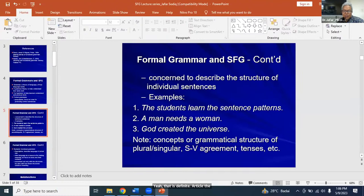A man needs a woman. Have a look at this clause. A man needs a woman. Since the subject is a man, the predicate or the verb needs the singular marker, as in needs, and then a woman. Okay, the sentence is grammatical. We can also exchange the subject and the object here, for example, a woman needs a man, right? And we are not talking about what if there is no indefinite article a, for example, a man needs women. We don't talk about the content or the relationship between the text and the context.